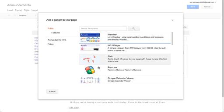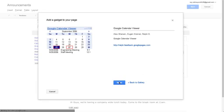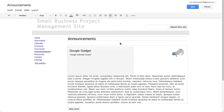So if I wanted just a Google Calendar viewer, I can go ahead and use that Google Calendar viewer, select it, and add in the particular items that I needed regarding seeing that calendar, my calendar feed, and all that other fun stuff. I can change the border, I can change the width and size of it, and all that fun stuff. Click on OK, and voila, you have a Google Calendar widget put right into the page, and it's live. It's pretty much active as soon as you click on Save.